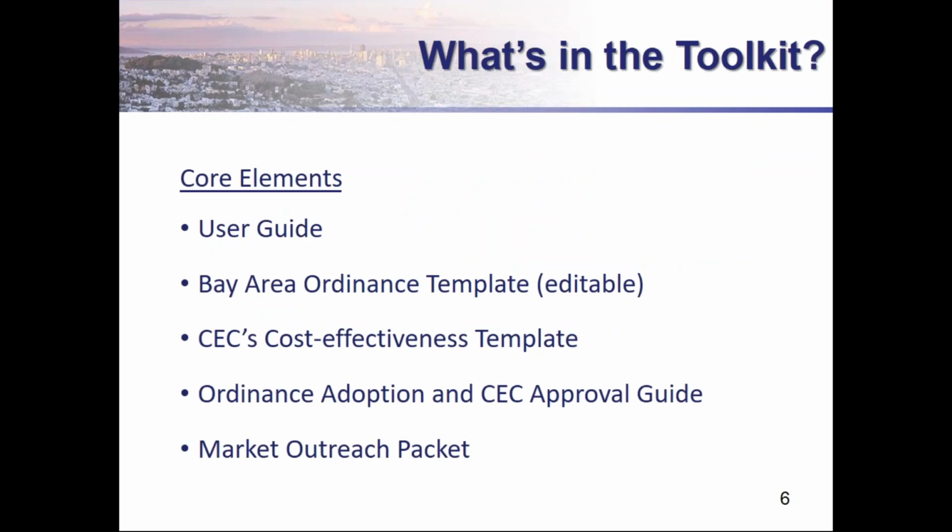Okay, so I'm going to talk about each one of these in just a moment, but these are the core elements that we have in the toolkit right now.